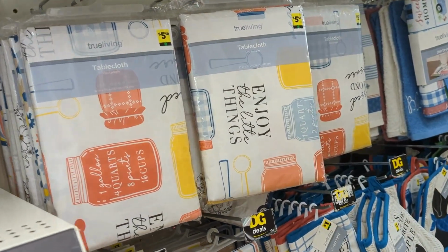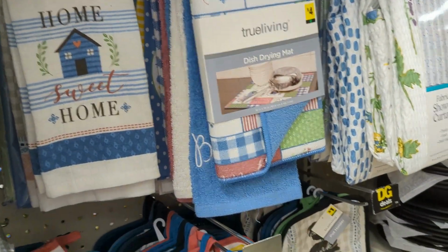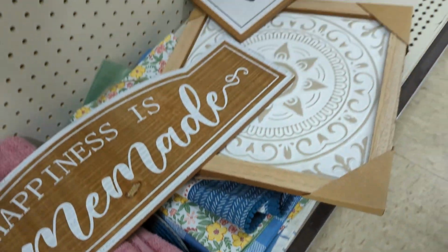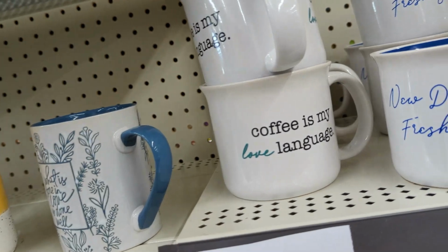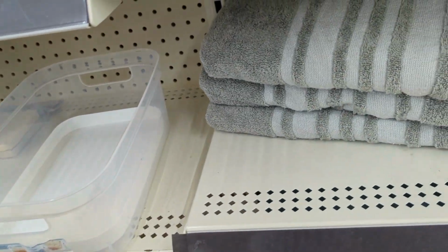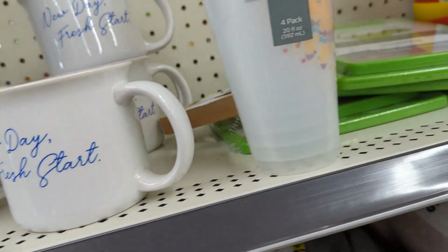These are the deals. This is tablecloth, tablecloth, tablecloth. Dish drying mat, $4. That means this is homemade, $8. Oh my gosh, I love this. Coffee is my official love language. Yes, it is. $3. That is so true. New day, fresh start. Pretty.